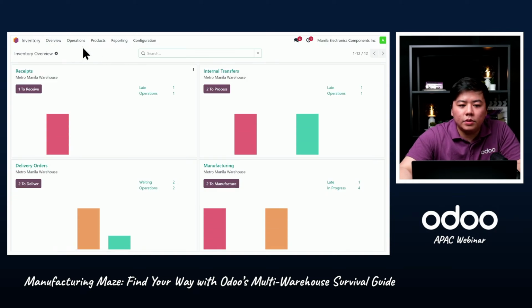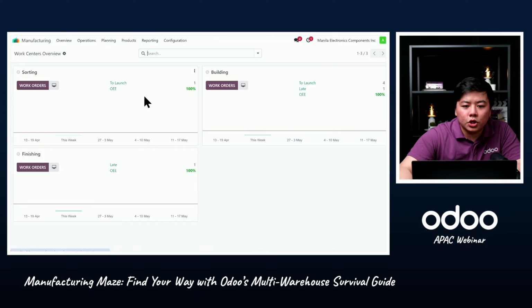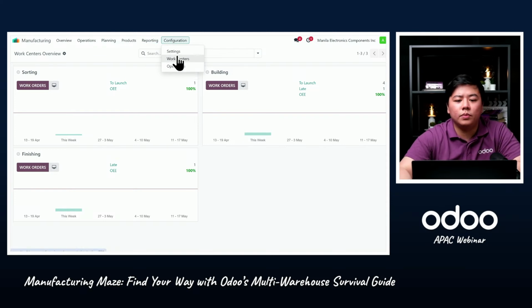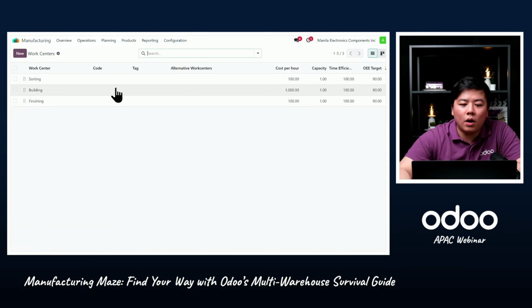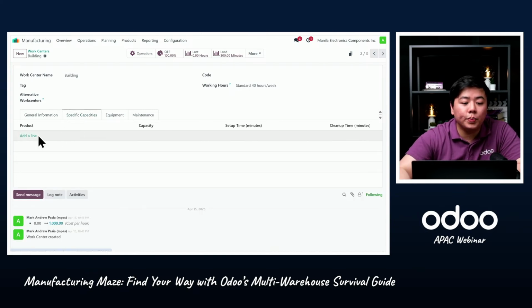Okay, some other things. Let me just share one of the things you can double check. So for our work centers a while ago, Mark, you may be wondering, Mark, how do we set this up? No, so let me quickly share to you how we can do, or what we can put in our work centers. So over here, we have our product information. You can indicate the time efficiency, the capacity, cost per hour. So we can do cost per hour, per work center, or per employee. We can also put specific capacities, let's say for a particular product. So this work center name is called building. We can put any name we want.